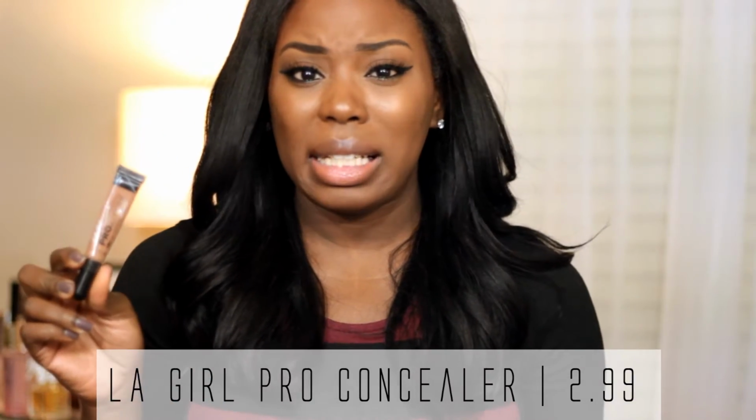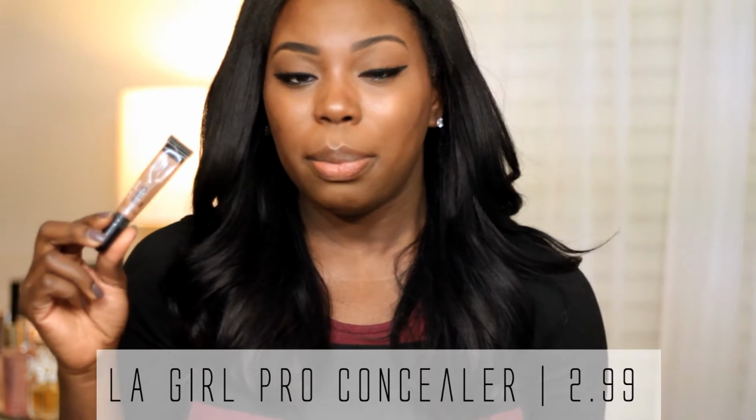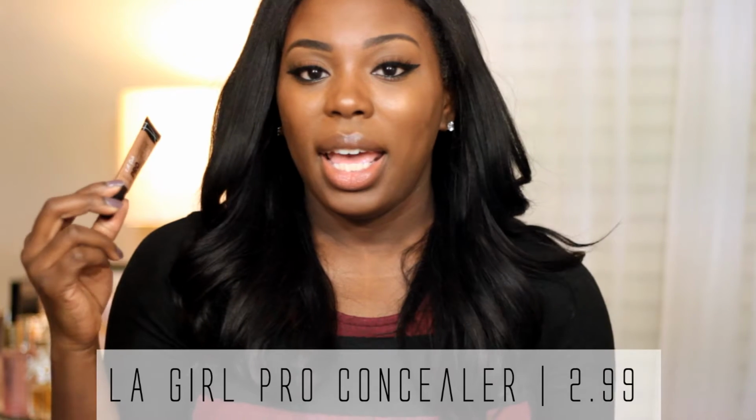These are the top ones that I could find in my collection that I would recommend to you guys that are at the drugstore or of a drugstore price. The first one that I want to mention is this LA Girl Pro Concealer. This is a really good concealer, especially for the budget friendly type of people. This is $2.99 at most beauty supply stores, and you can probably find it online because I don't think most drugstores carry it just yet.